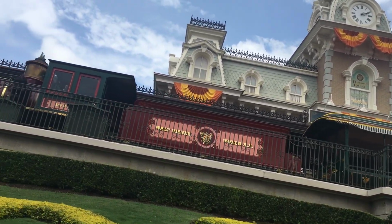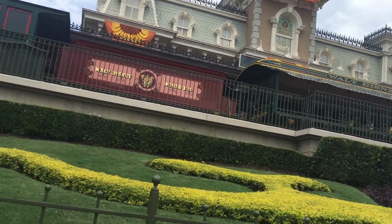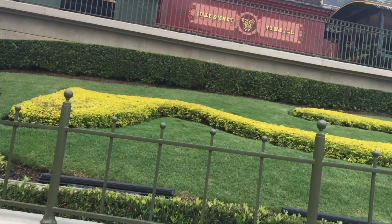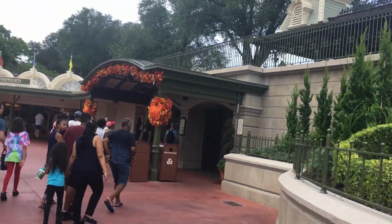So this is, I guess, the train station. There's the train right there, and you can see the bunting here. They still have a few things to do for Halloween, but I'm about to head inside and see what they've done as far as decorating, and what they have yet to do. So I'm heading over here.